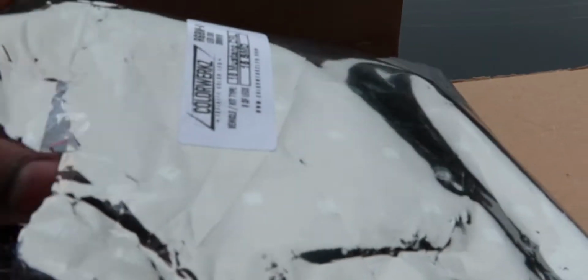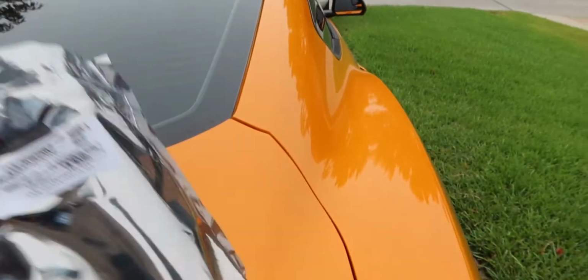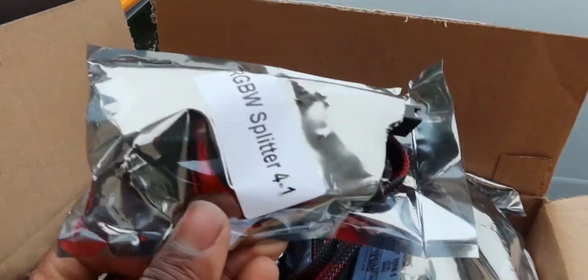And then these right here are the DRL boards for the three lights I showed you guys in the headlight. So these are the DRL boards. There's gonna be three boards. Each board controls one light. So pretty cool. So these are gonna be very bright too, so I am very excited. I can pick any color I want. That's just the splitter for it.